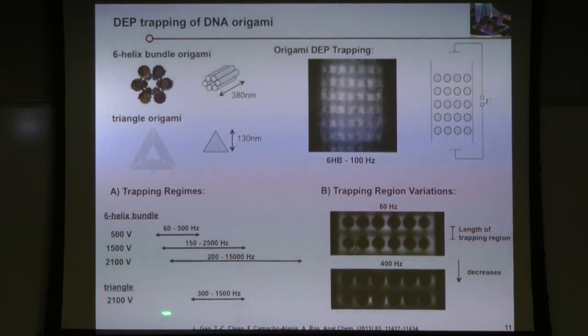And for the triangle origami, we tried for quite a while, and only at the highest potential we could apply, we can actually see some trapping effect occurring here, and the frequency range also is pretty low, only between 300 and 1500 hertz. So additionally, we saw this effect in the trapping, and what we call the trapping length.